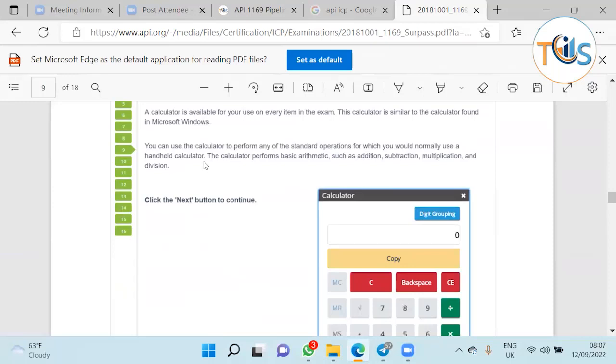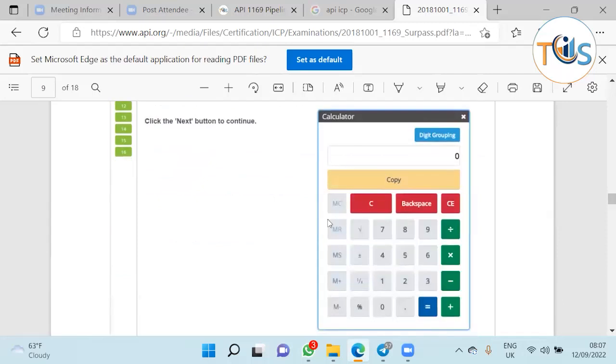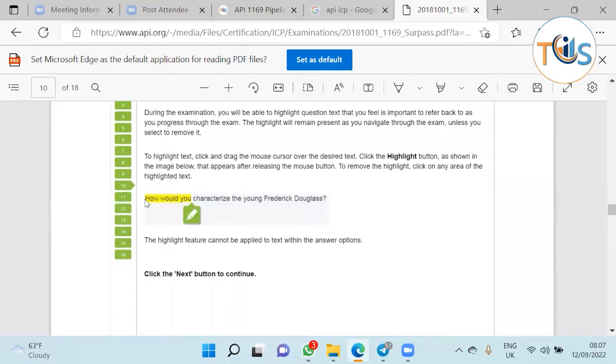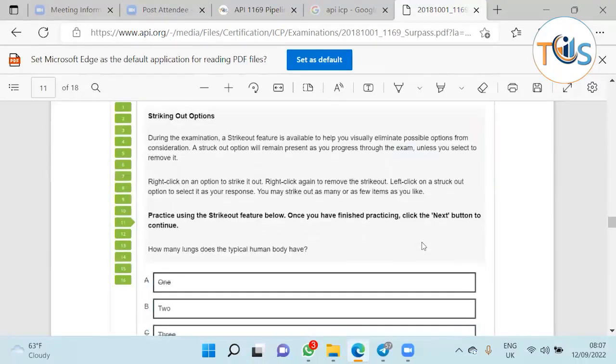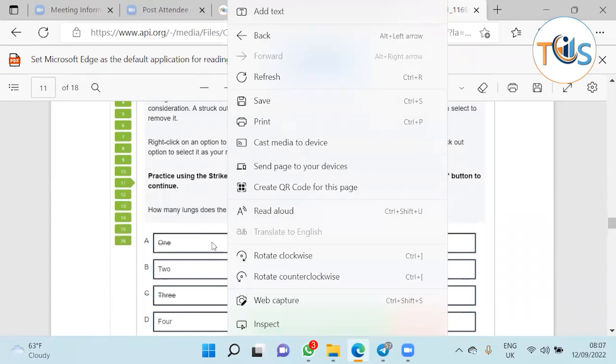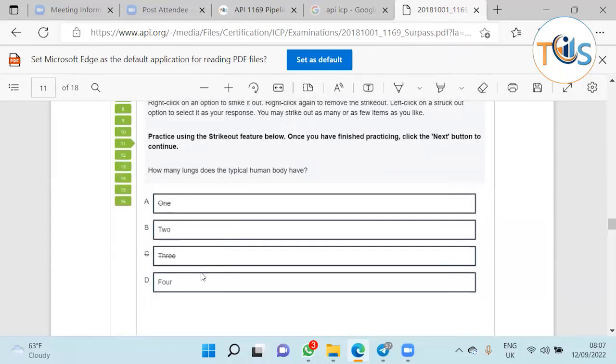There is a calculator on the desktop with this calculator icon that you can click to open the calculator if any calculation is needed. If you want to highlight text, you can click and drag the mouse over it and it will highlight it for you. And you can also right click on an answer that you think is absolutely wrong, so you can strike it off and zoom in on the other possible answers.